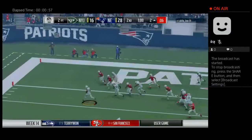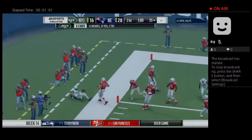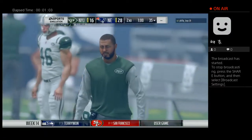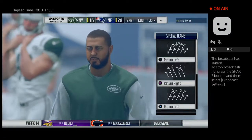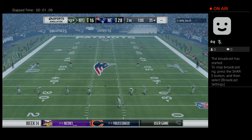Now a toss going left. And did he get the football to break the play? No, he did not. They'll say he's out of bounds shy of the goal line, and they'll be denied on the two-point conversion.